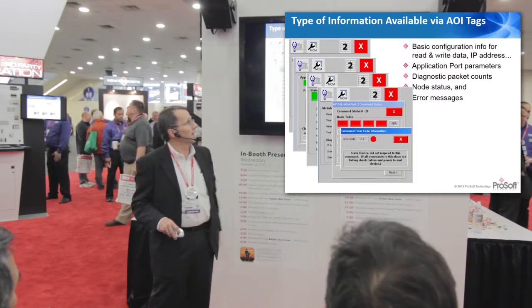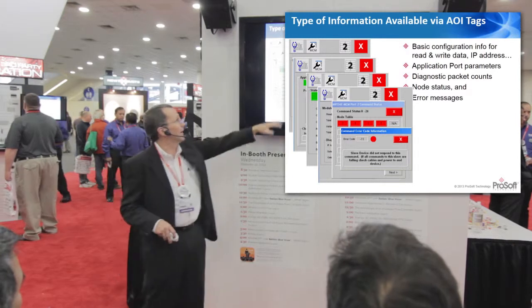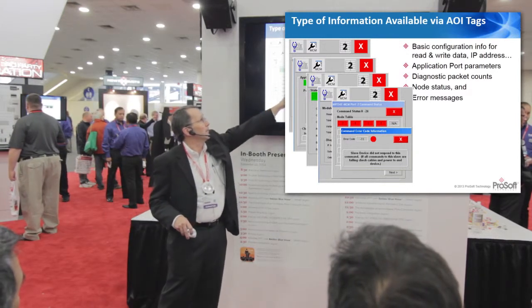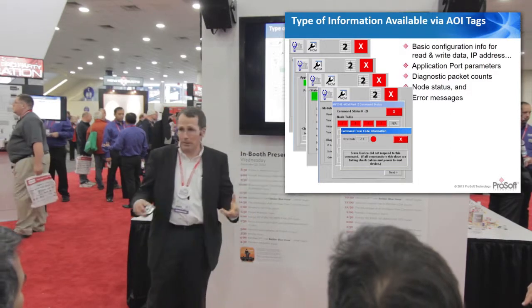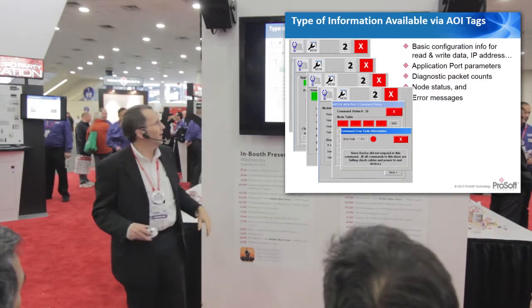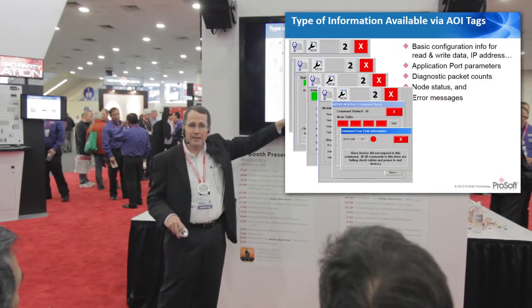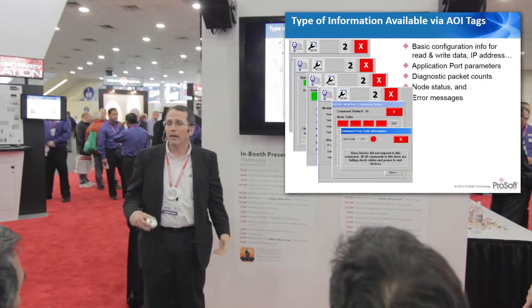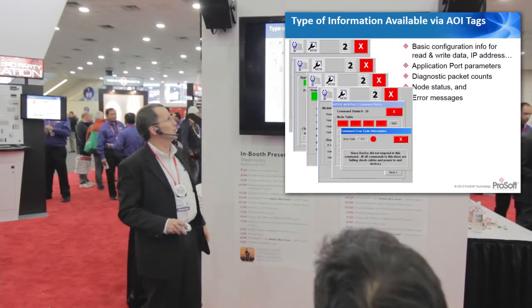I can then monitor the node to see how much data I'm getting in there. I'm getting live data coming from each of the ports on the system, how many requests and responses are coming in, so I can monitor this. And should I get any types of diagnostic or fault information, that information is also brought in and made easy for you to use within your systems.